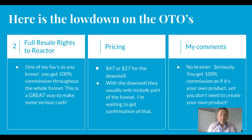OTO number two is false resale rights to Reactor, which is one of my all-time favorites, as you get 100% commission throughout the entire funnel, and it's a great way to make some really serious cash. Pricing for this is $47 or $27 with a downsell.